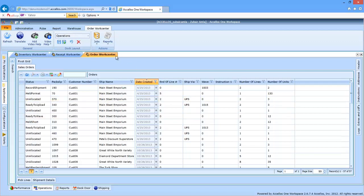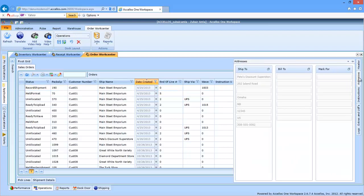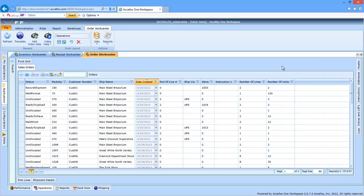You're looking at the Order Work Center here, essentially the dashboard that allows the warehouse manager to orchestrate the outbound processes in the distribution center. Each line in the grid represents a single outbound order. The pop-outs to the right of the grid hide specific detailed information about each order that the warehouse manager can access at any time. As we talked about before, any of these grids can be rearranged into sections or tabs to suit the individual style of the employee by arranging a personalized desktop.